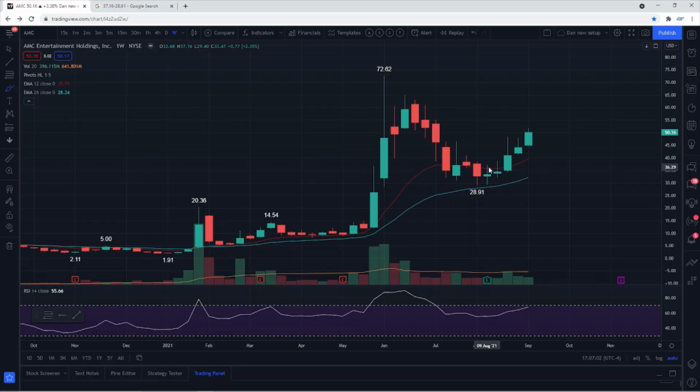So maybe I just enter on the bull break at 37.16. Maybe my target for the whole position is just that $8.25 move to the upside, and I sell everything. Again, that's where things can be opened up as far as customization, essentially, to your style as a trader. How much risk, how much reward do you want to take on? Where are you going to be aggressive? Where are you going to be more patient?